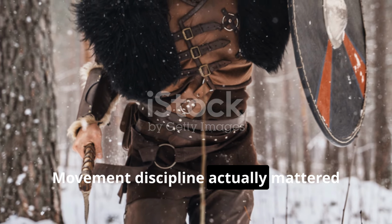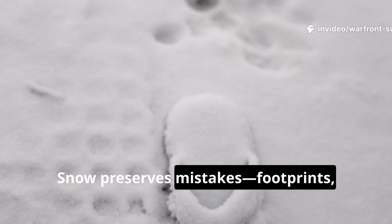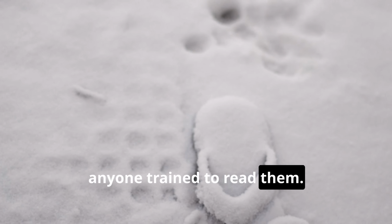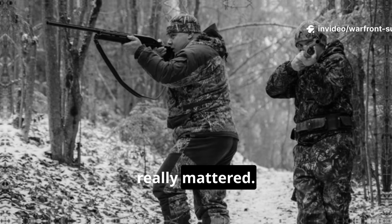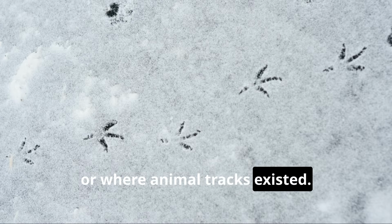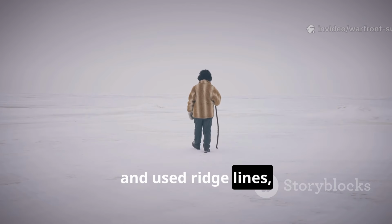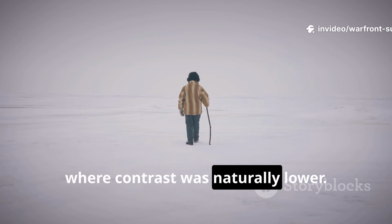Movement discipline actually mattered more than clothing. Snow preserves mistakes. Footprints, broken crust, disturbed drifts. They all tell a story to anyone trained to read them. Vikings moved deliberately when stealth really mattered. They placed their feet where the wind had already scoured the surface, or where animal tracks existed. They avoided open powder whenever possible, and used ridge lines, frozen waterways and tree shadows where contrast was naturally lower.